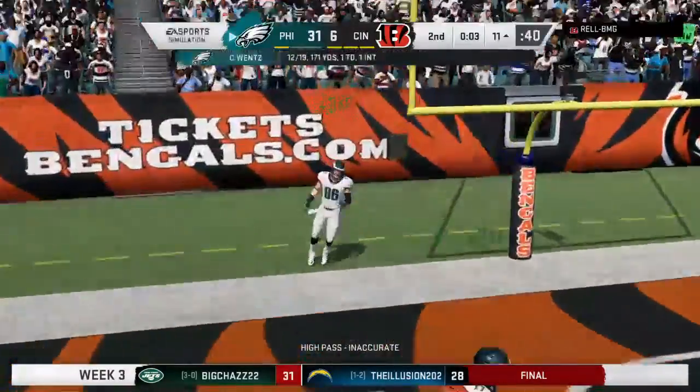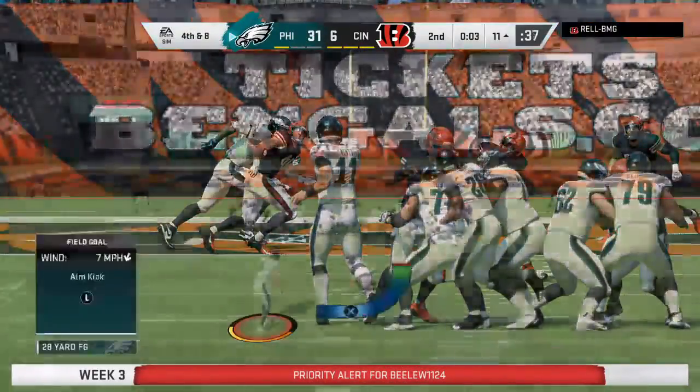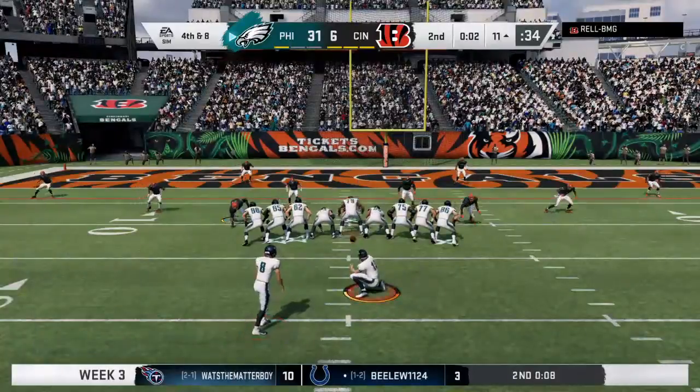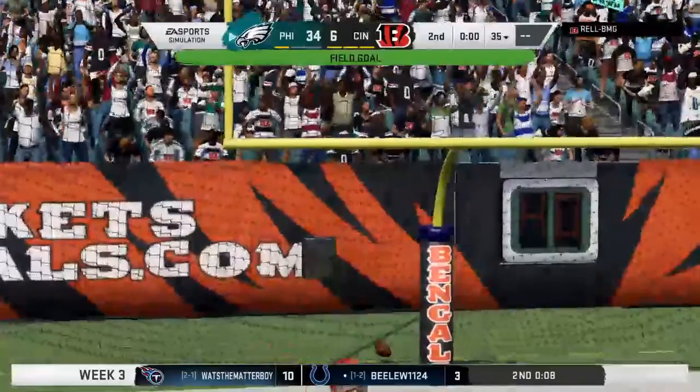Again, they'll throw with Wentz. Looking end zone, but it's incomplete. So 3 seconds here remain in the half as the field goal unit comes on to see about getting 3 points. And his kick is good.